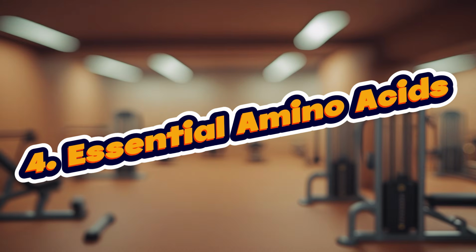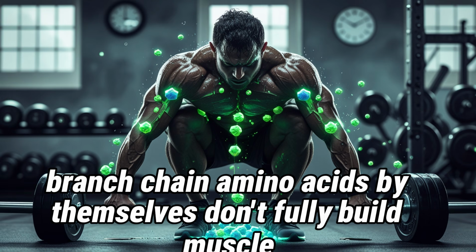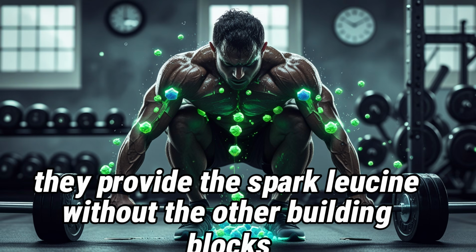Number 4: Essential amino acids, not branched-chain amino acids alone, the fasted training fix. Branched-chain amino acids by themselves don't fully build muscle if your protein intake is already strong. They provide the spark, leucine, without the other building blocks.